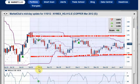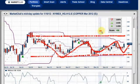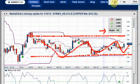It's probably building a big base, but generally speaking, you've had these ups and downs, ups and downs, and I think generally speaking, we're probably going to remain in that trading range until we get something really clear above the 370, 380 level on the upside, or certainly below the 320 area on the downside. So let's see how that plays out. But generally speaking, plus 60, it's a trading range. That's what we're saying.